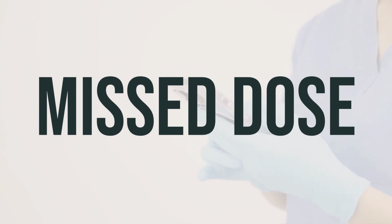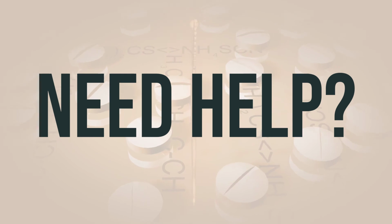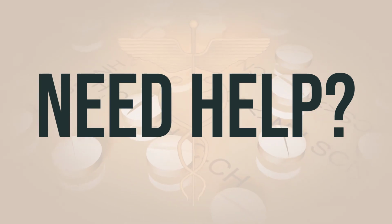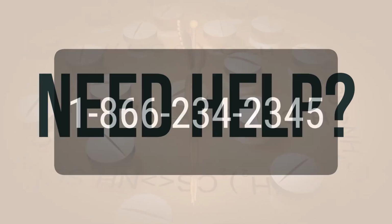Before giving Enfamil Prosobee Lipil oral liquid to your baby, make sure to consult with your pharmacist or physician. It is important to follow their guidance to ensure the safety and effectiveness of this medication for your baby. If you need more help, call your doctor for medical advice. In the US, you call FDA, 1-800-FDA-1088. In Canada, you may call Health Canada, 1-866-234-2345.